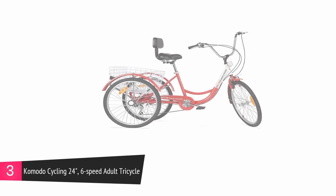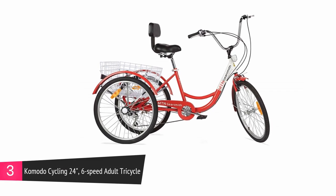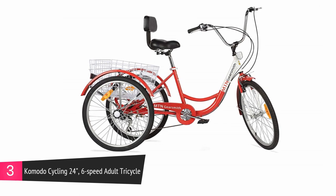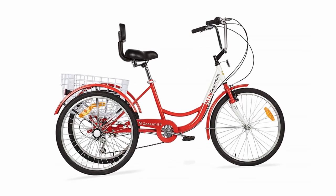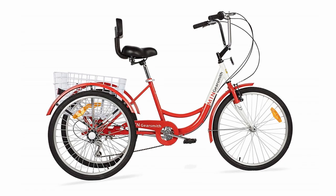At number 3, Komodo Cycling 24-inch Adult Tricycle. This tricycle is 24 inches long. It is a very fast tricycle irrespective of its length and weight. It features a shifter for easy changing and a derailleur for balancing. It has a bolt stem for great steering when on the road. Whether going for leisure or an errand, this trike will serve you well.